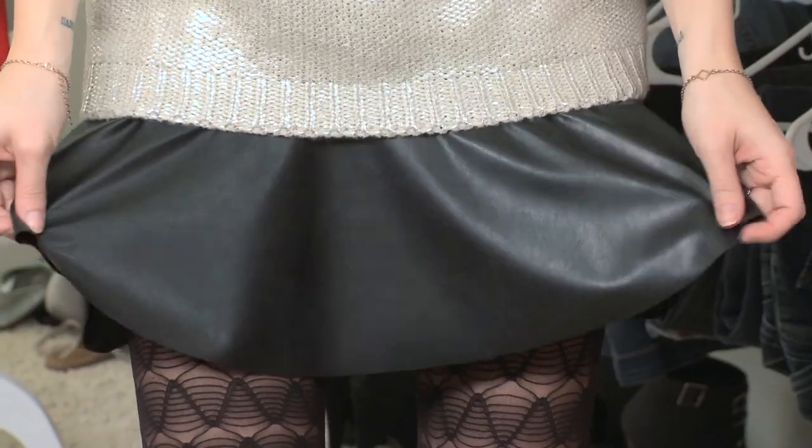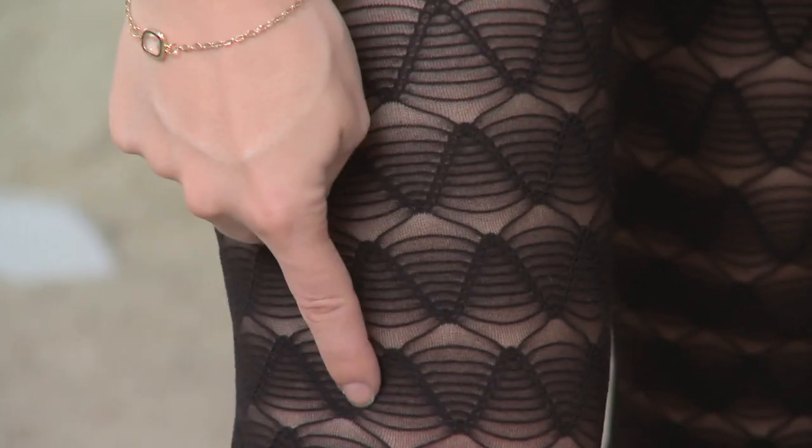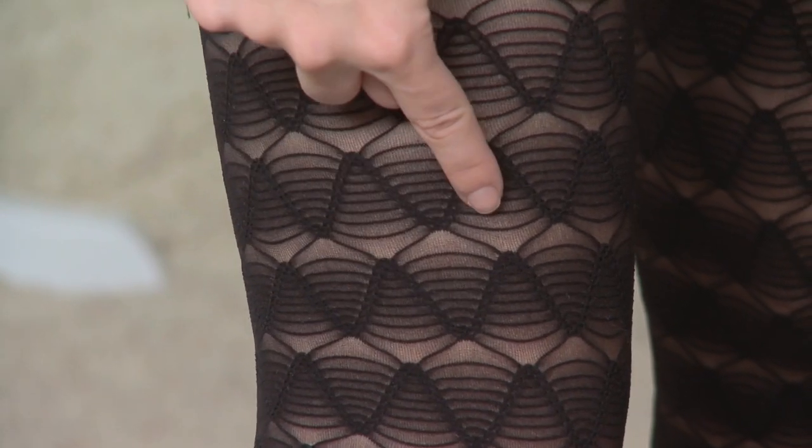Then down below, I have this pleather skirt. This is great because, again, you're kind of mixing the different textures. Instead of going with a stereotypical tight black tight, I had these zigzag tights, which is what I decided to go with for this.